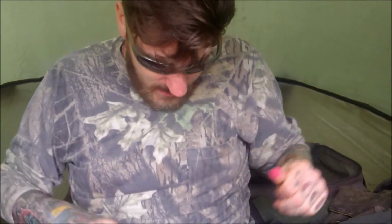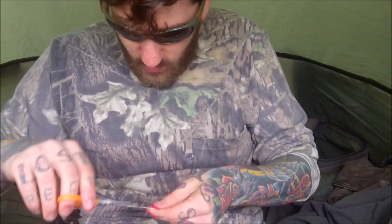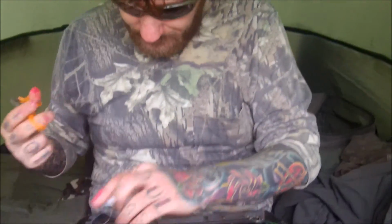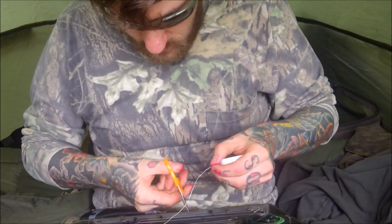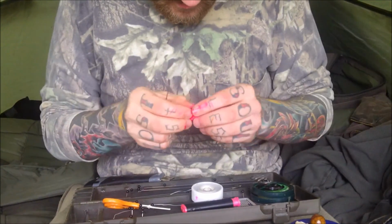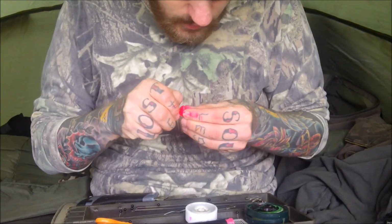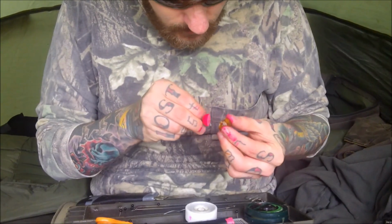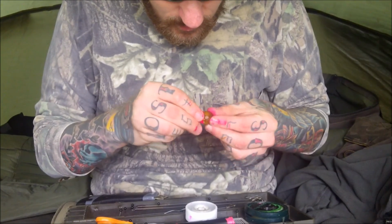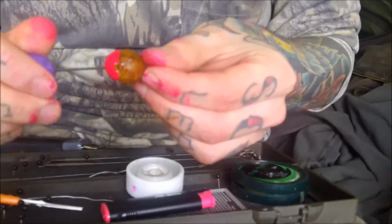Right, next step is you've got your bait floss. I like the Korda one. It melts down really well. Sits on there, just make it nice and flat, get a good cut, you see that?